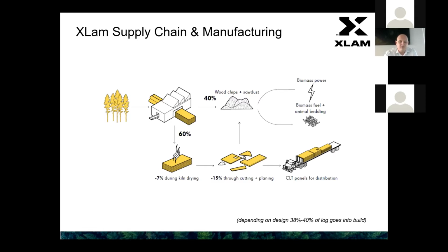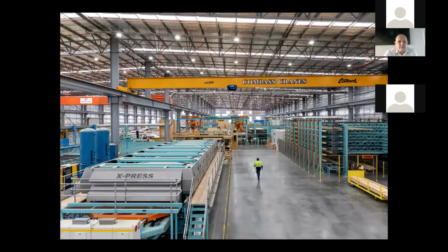So that's really high level what we're delivering to the market. And just as a general guide, from log to panel on site, we're generally utilising about 38 to 40% of the log, and that's sort of dependent on design, the type of building it's going into, etc. So rather than go through any detail around the manufacturing plant, my view is a picture paints 1,000 words. So this is the XLam cross-laminated plant up in Wodonga.